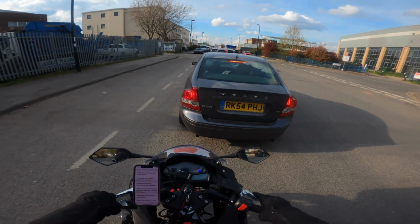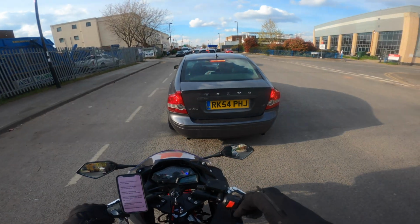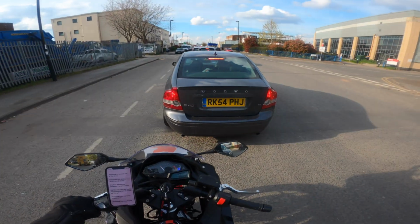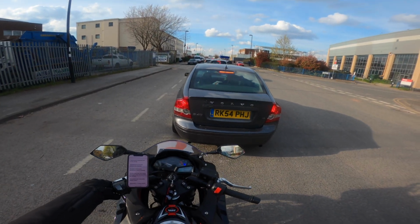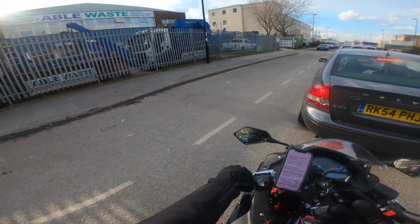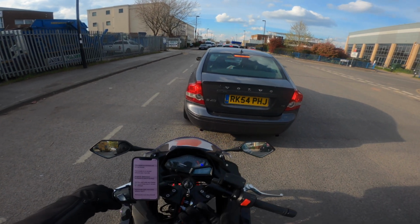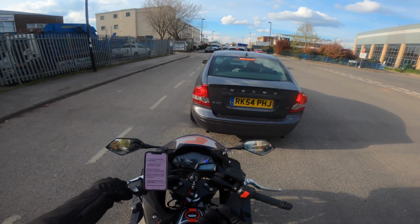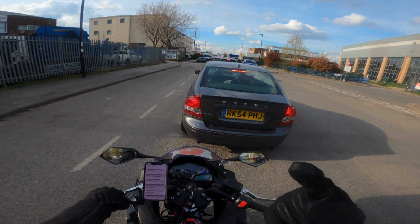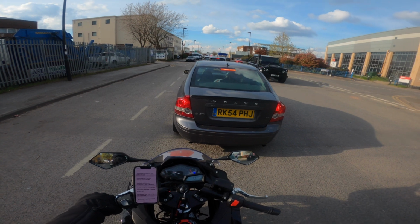Our next big difference between all three bikes is the stroke. What I'm on right now is the 4-stroke, as you can hear. 4-stroke, absolutely beautiful sound. And the other two bikes are 2-strokes. Now you must be wondering, what's the 4-stroke, what's the 2-stroke, what's the difference? Well, long story short, it's how they make their power. A 4-stroke will cycle through 4 times before releasing power. A 2-stroke cycles through 2 times, then releases the power.